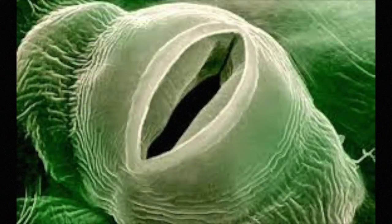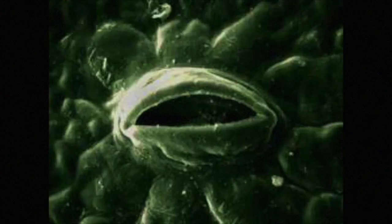Guard cells surround the stomates in plants. Stomates absorb sunlight and carbon dioxide, then release oxygen. Stomata help plants lose water like people sweating. The guard cells can open and close the stomates to save water. Guard cells work from sunlight.